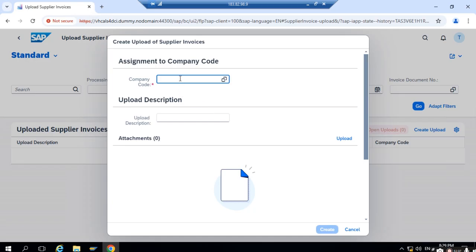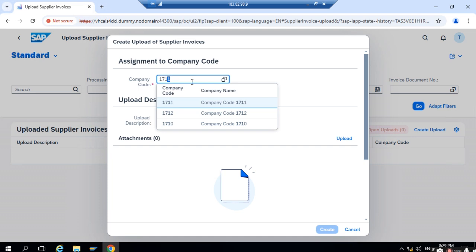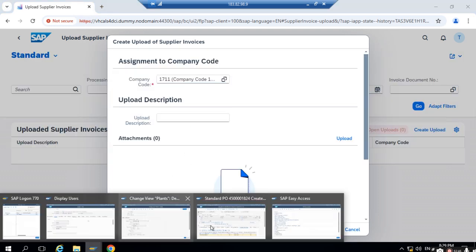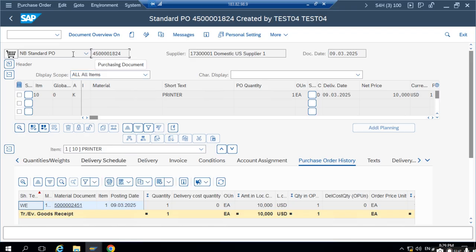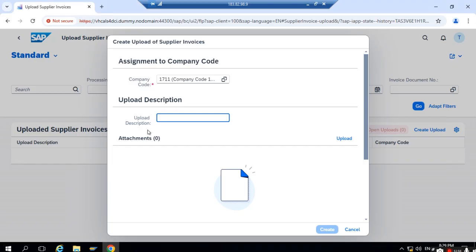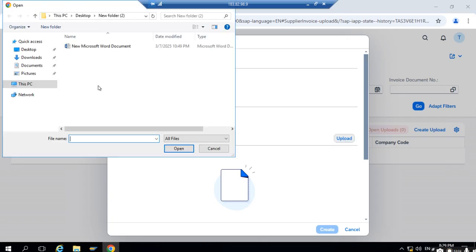So what is your company code? Here enter your company code. Our company code is 1711. Upload description: here I will just type purchase order number. Against this purchase order, the vendor has provided his material, right? So I'm just copying this purchase order number, purchase order invoice, and click on upload.